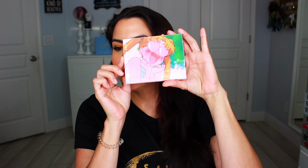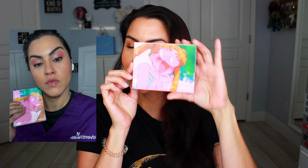Next, we have something that might surprise a lot of you guys, but this is by Sailor Moon and Colourpop. This is the next one on my list. I love, love, love this palette. It's very, very fun, very beautiful.